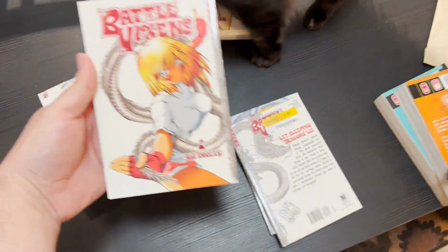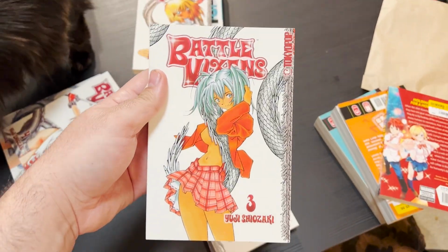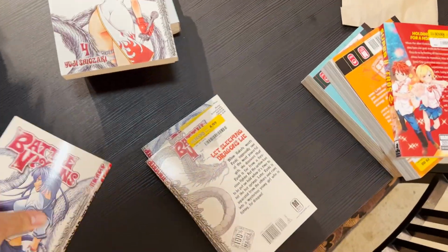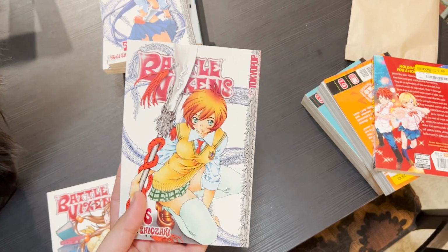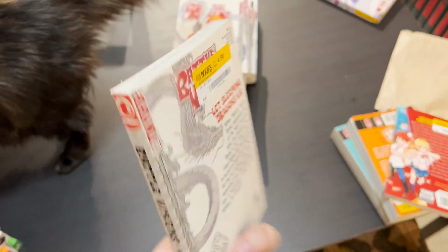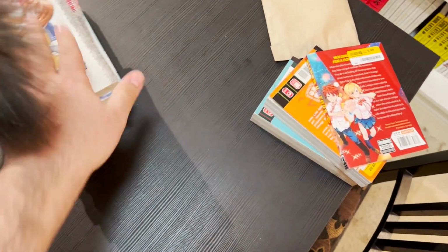But I got Volume 1, Volume 2, Volume 3. That's a great cover. Volume 4, Volume 5, Volume, oh, not that one. Volume 6, and Volume 7. So pretty sweet. These were all $4.99 a piece, so half off of their cover price. They're an older Tokyo Pop print.